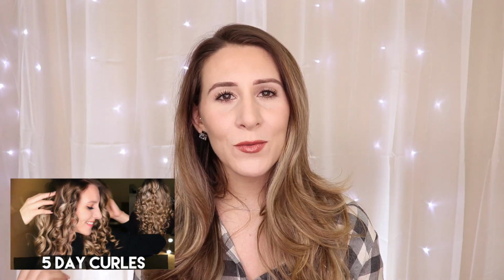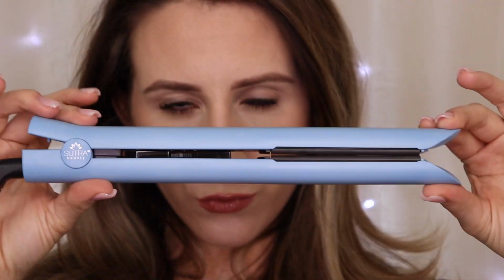You guys know how much I just love my wand. It's a 1-inch to 1/2-inch barrel that I get like the tighter, more Taylor Swift curls. I love that wand, and I swear Remington's wands are magic. Their straighteners are amazing too, but I have been wanting a new one, so now I don't have to buy one. And it has this awesome traveling case. I'm so pumped about this. Yes, this is so fantastic. And this looks like it's gonna be so nice for curling as well.